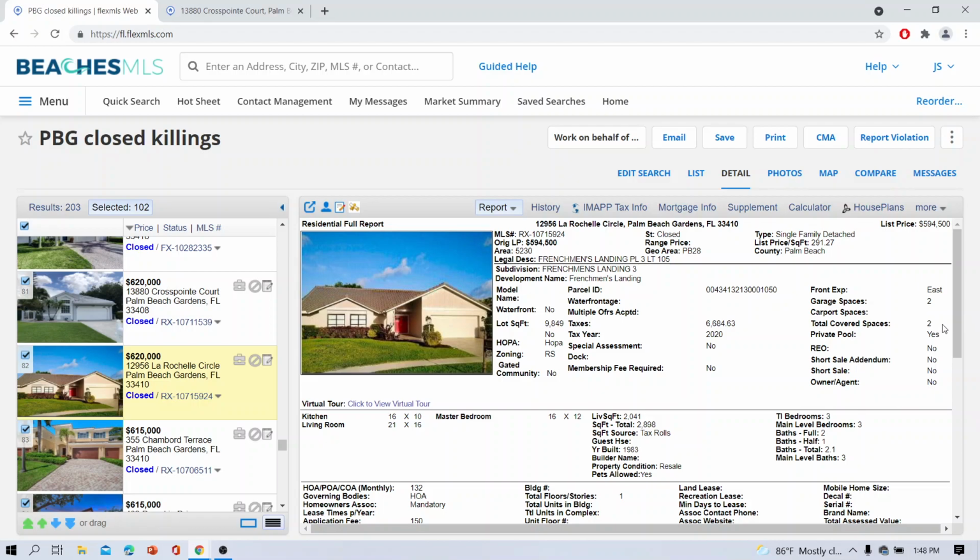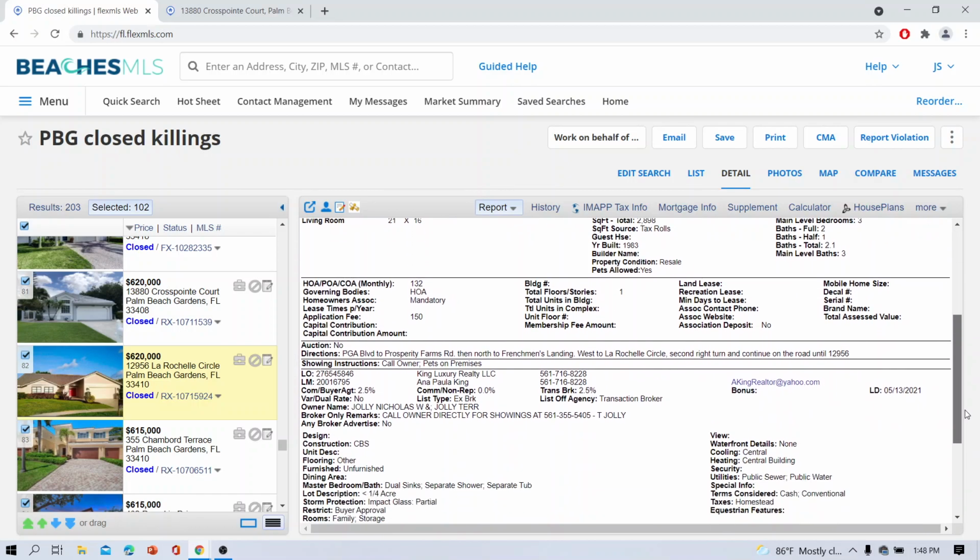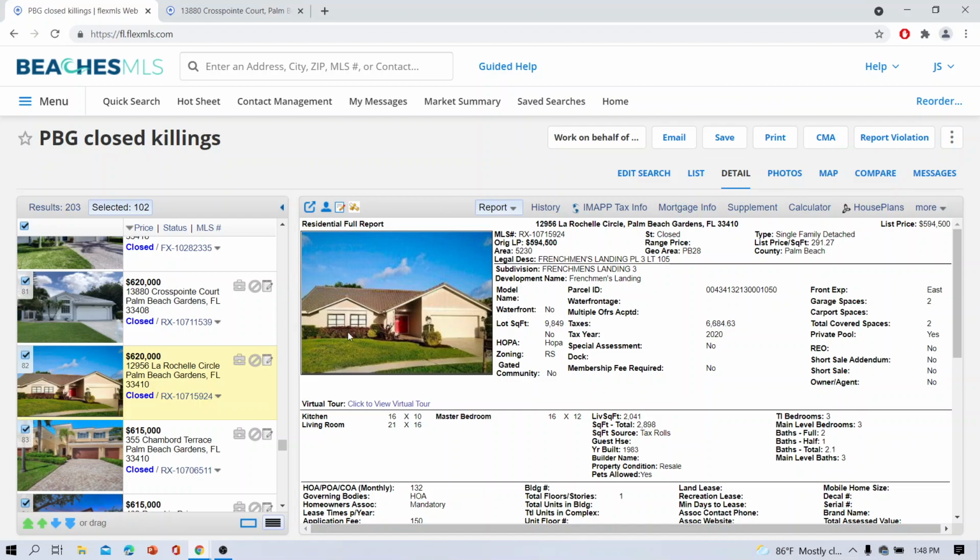Yeah, is it frame? Some of those homes are. Oh, this one's CVS. Okay.